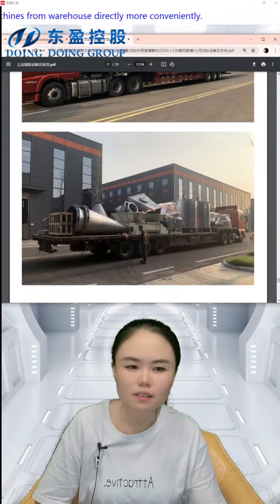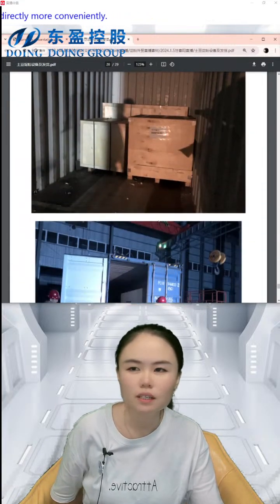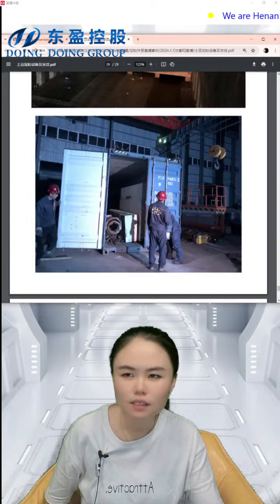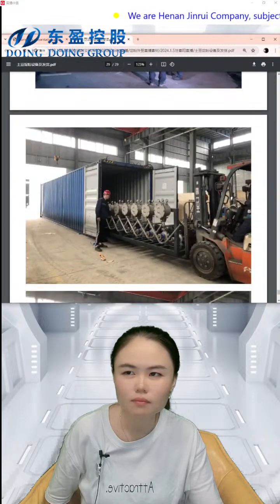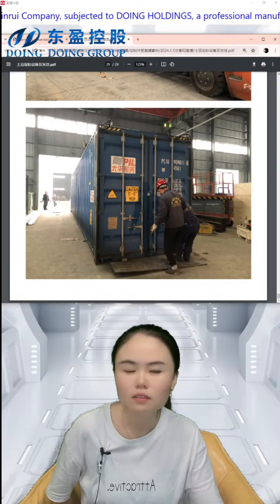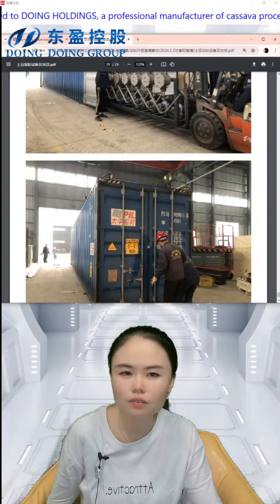This is for domestic clients. For overseas clients, we will load the container in our workshop. So this is different. The small parts are packed well in wooden cases and put into the container. And you can see that our workers are loading machines into the container. Hydrocyclone station. Once the container is full, it will be locked and then sent to the port. This is the delivery of machines.